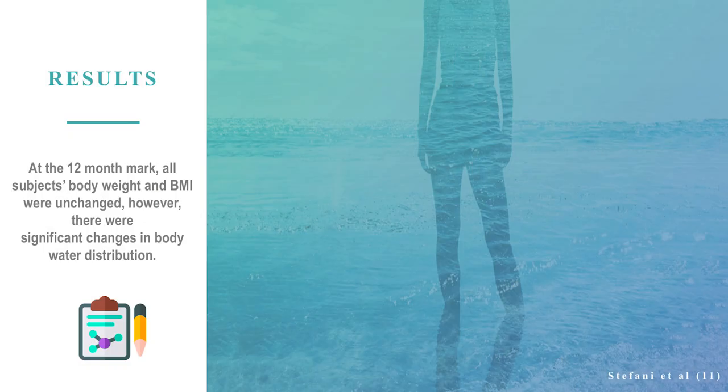At the 12-month mark, all the subjects' body weight and BMI were unchanged. However, there were significant changes in the body water distribution.